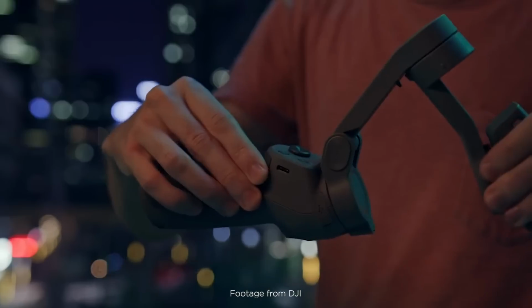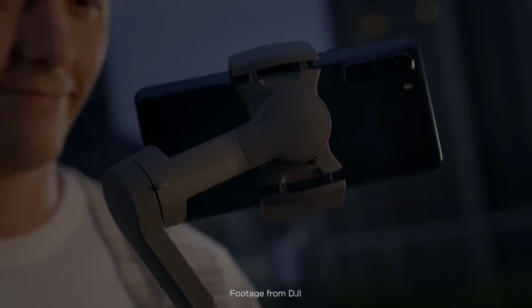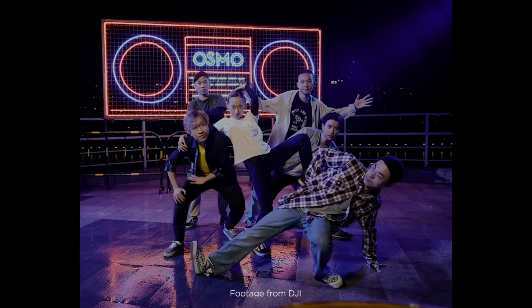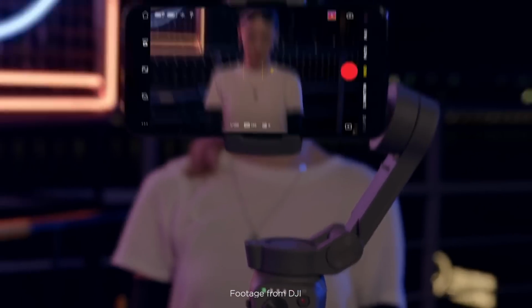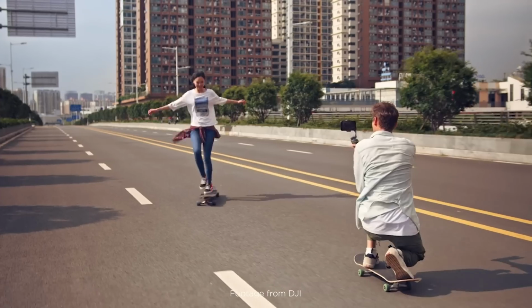The Osmo Mobile 2 is one that I use quite a bit, and now with their newer version, they refined it and made it better. It's easy to use, it folds up, and it's affordable. So the Osmo Mobile 3 is just another one of those devices that can add a lot of production value to your next shoot for not a lot of money.